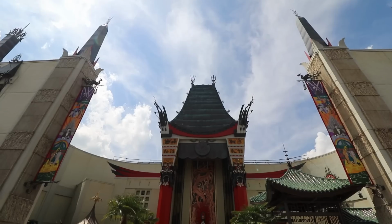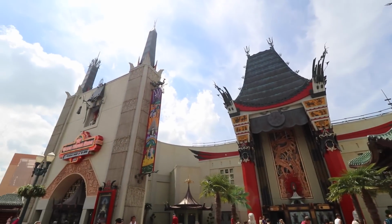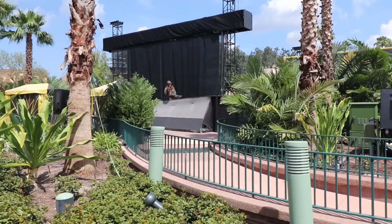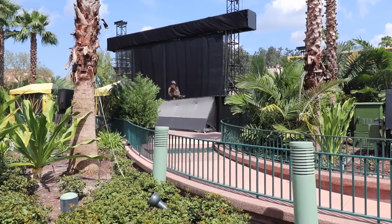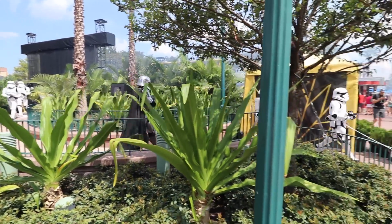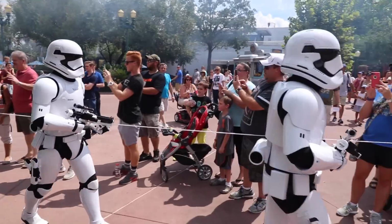Awesome. I'll never get over how perfectly real the Chinese Theater looks here at Disney Hollywood Studios. If you go back a few videos on this channel, well, quite a few videos, you'll see the real Chinese Theater in Hollywood, and it's really hard to tell the difference. Except this one doesn't smell nearly as bad. Hi, Chewie! Oh, Chewbacca! Like how epic is it? Chewbacca just waved at me. Look at that. Captain Phasma, Darth Maul, Stormtroopers. Oh. Look at these guys.